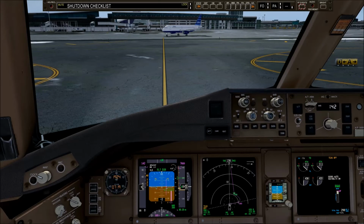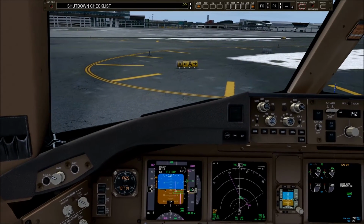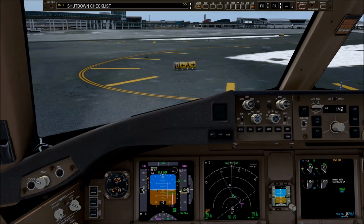Riptide 821 heavy, clear of runway 31 right. Riptide 821 heavy, roger. You know what terminal you're looking at? Looking for Terminal 7, Riptide 821 heavy. 821 heavy, roger. Right turn Bravo to your ramping station. Right turn on Bravo, Riptide 821 heavy. And for you, we got the airport at Stadium on a 10-mile. Westport 626, roger.